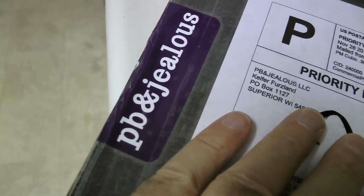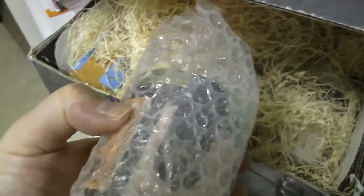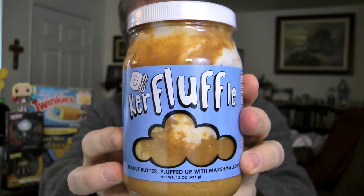I really love the presentation of the box. It's very well packed, first of all, but secondly, just the way they present everything in it is really impressive to me. First thing out of the box is a thing called Kerfuffle.